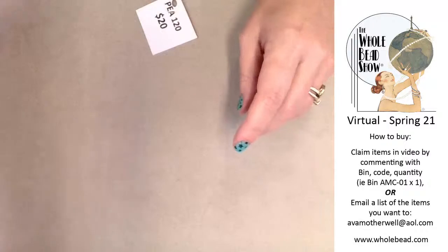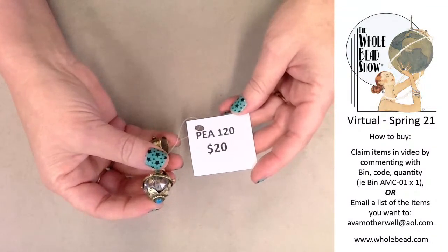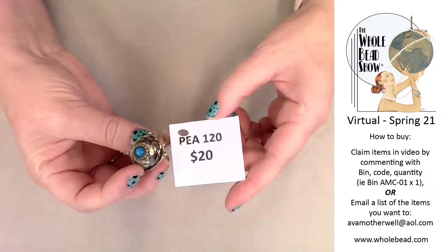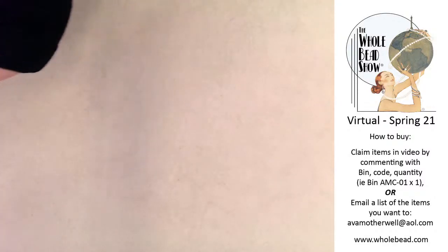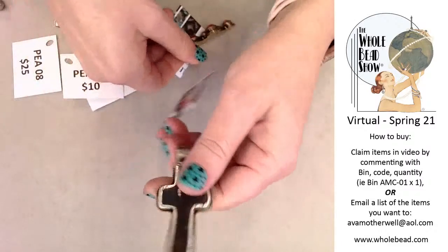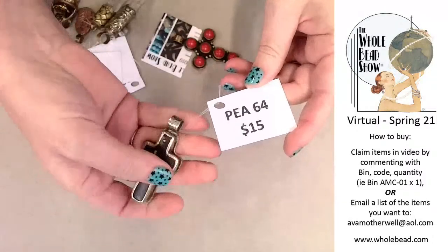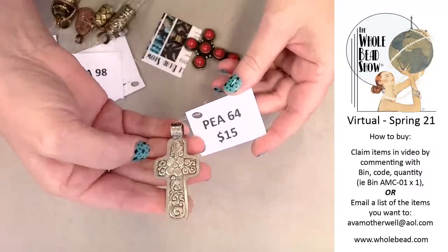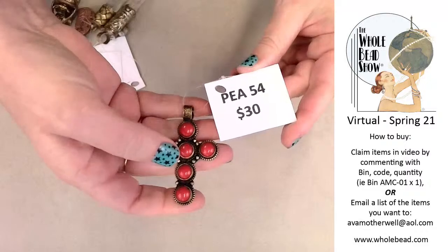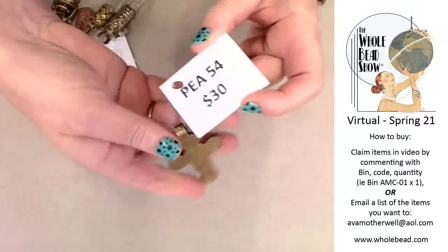Two and a half inches long. I think I didn't. Oh yeah, I did. I showed this one, but in silver. This one's in brass. Okay, let's see what else I have in this tub that'd be fun to show. This looks like it's wood. I think it's wood set in there. The back has this flower motif on it. Turquoise or coral and brass.